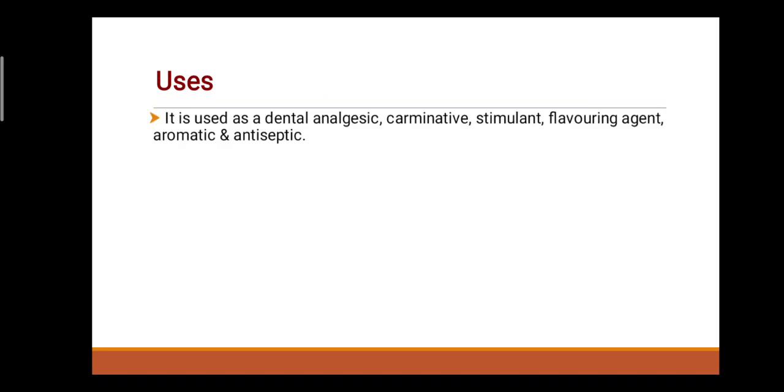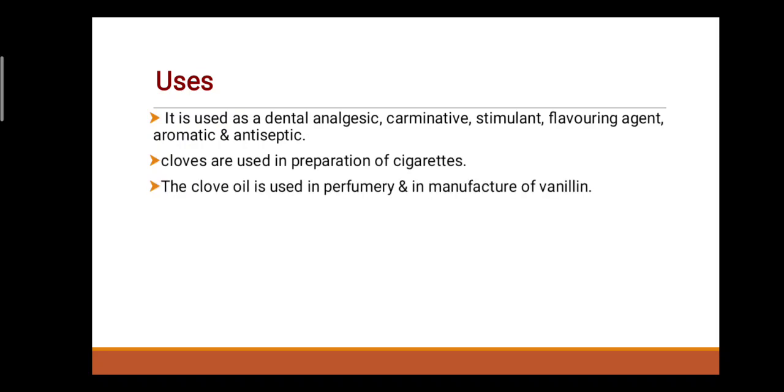Next point, uses. First one, it is used as a dental analgesic, carminative, stimulant, flavoring agent, aromatic, and antiseptic. Second one, cloves are used in preparation of cigarettes. Third one, the clove oil is used in perfumery and in manufacture of vanillin.